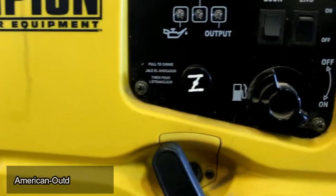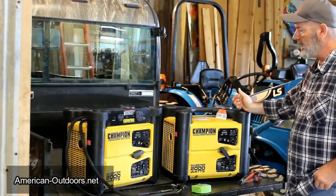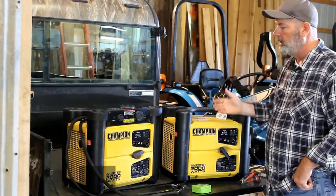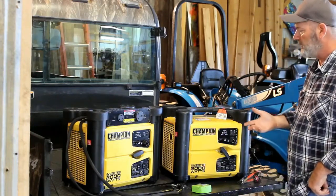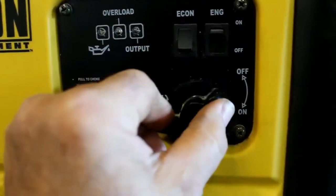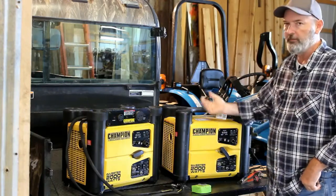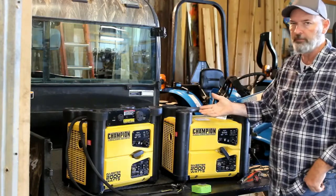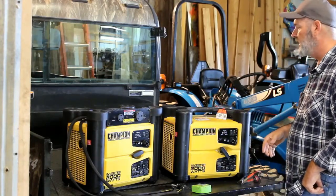You've got an on and off for your fuel lever, which, just to stop here briefly, I like to run as much as I can. Sometimes it's hard to find regular gas without the ethanol. To me, ethanol is really hard on these small engines, but you can shut this off too when you're storing this, and that will kind of stop fuel from getting into the carburetor. Of course, you can also leave these empty, but I understand if you have a power outage, you're not going to want to be fumbling around in the dark of your garage trying to find a can of gas and then get this started.